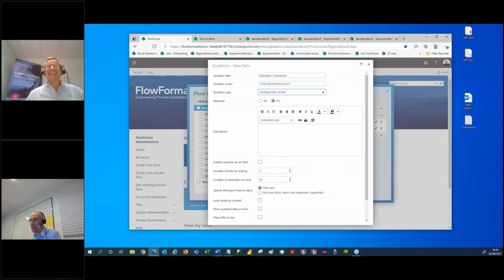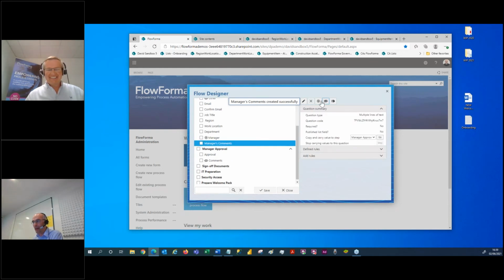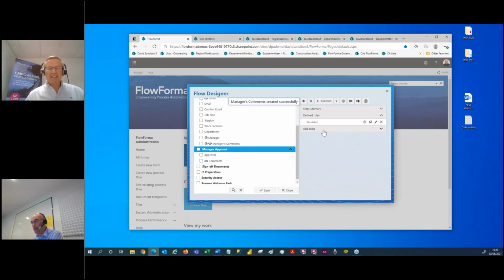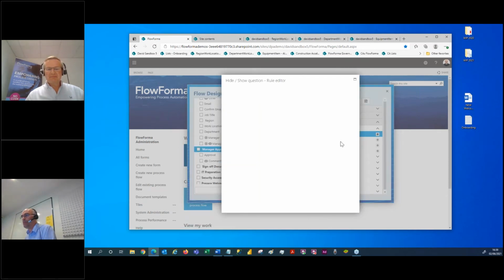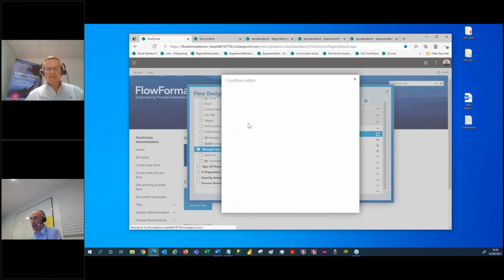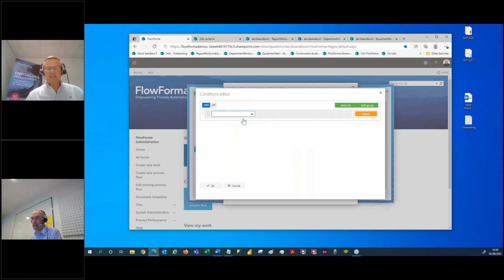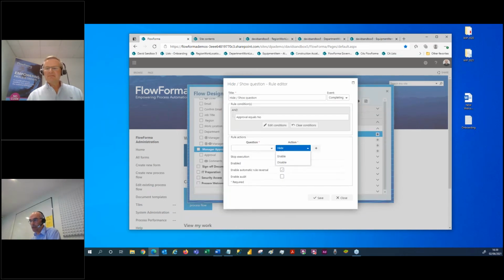Manager's comments, multiple lines of text. And I'm going to have that hidden and read only on the initial step. Moving on to my second step, again, hide show question. So we know if it passes back to the first step, we want to be able to see the manager's comments. So edit conditions. And you'll start to see a rhythm to this, how you actually build this out, and a pattern to it. If approval equals no, if that condition is met, I want to show on the first step the manager's comments that we've hidden by default.